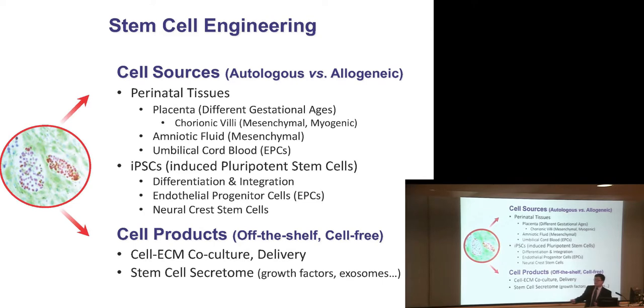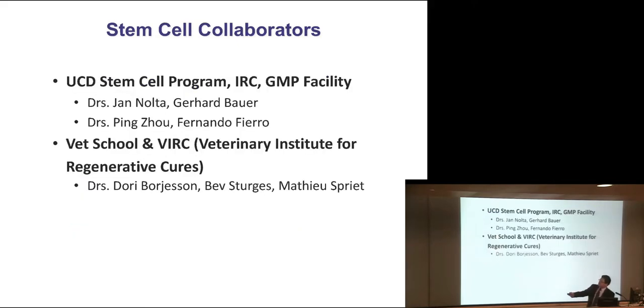Or stem cell secretome. Stem cells secrete a lot of things in culture condition, or you can engineer the culture condition so that they can secrete different things. So we can develop these stem cell-based secretome or conditioned media or exosomes, the nanoparticles released by the cells. We're also interested in that too. I don't have very much time to talk very specifically about any of these, but if you're interested, again, let me know, or I'll be talking about that in future opportunities.